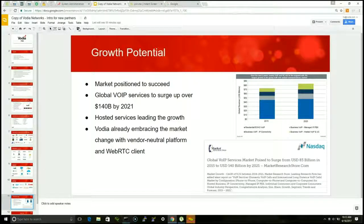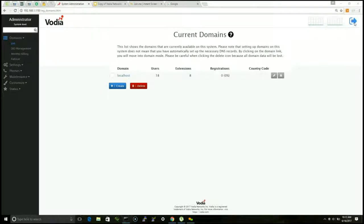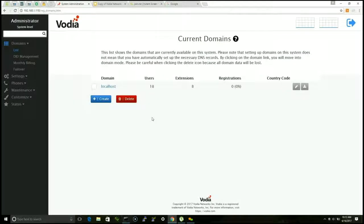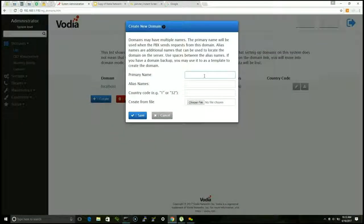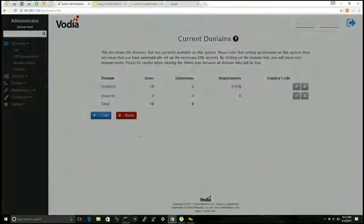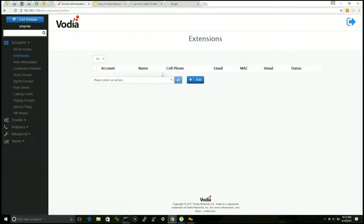Okay, so let's go to the web interface. All right, so this is the main page of the PBX. I only have one domain today, but it is multi-tenant, so just create one on the fly. All right, so there's my domain. We have the extension level. Let's create a quick extension.